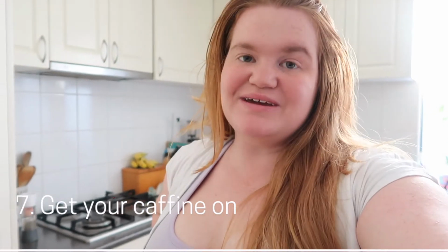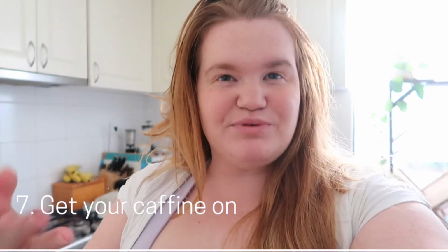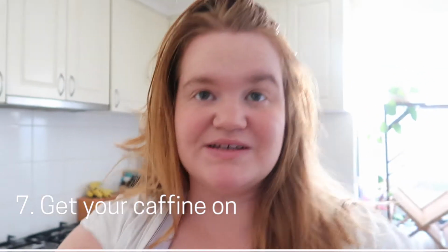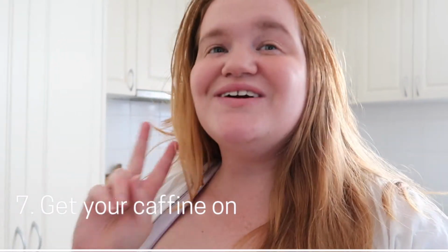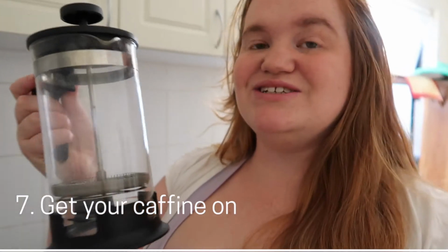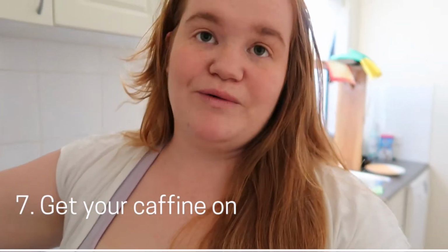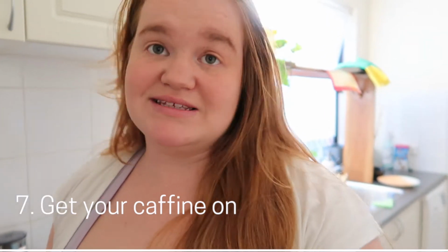If you're someone like me who loves their coffee in the morning but can't quite get the same Nespresso hype because it just creates too much waste, there are two incredible options for you. I highly recommend getting a French press. This just uses ground beans and it's super delicious, super easy to make, and low waste because you can compost the grounds at the end of the day.